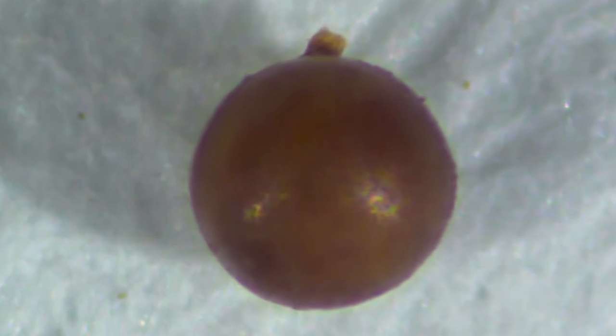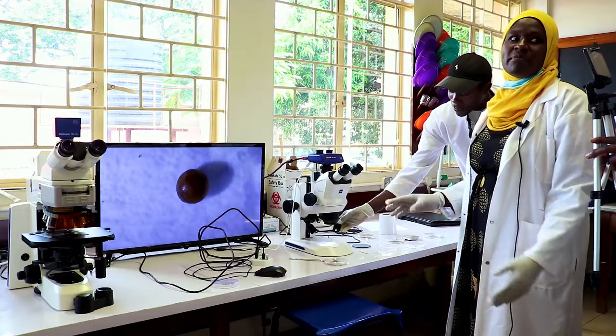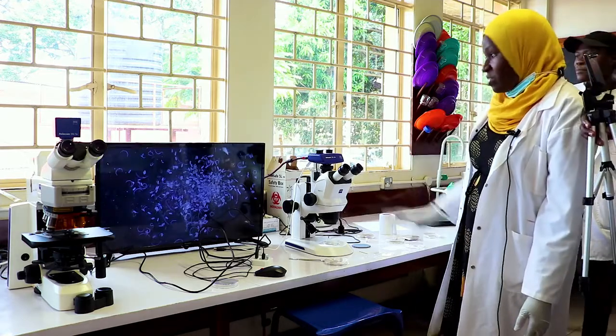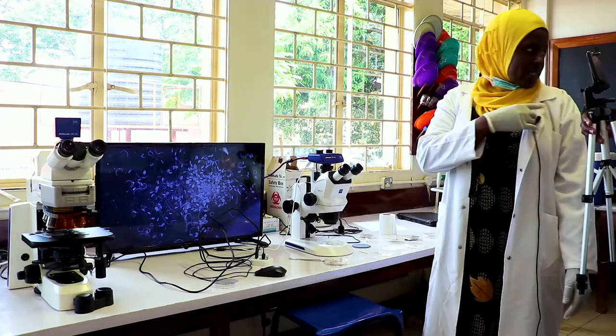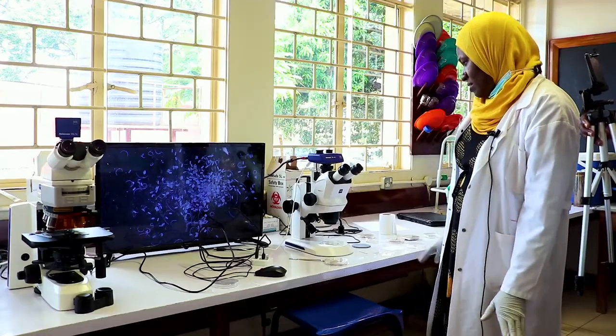So this was a female, then it died, became a cyst, and basically it's enclosing and preserving the eggs. So these are the contents of one cyst. One cyst, which is microscopic, but it has all those eggs, and these are the second stage juveniles that will infect crops. The potato cyst nematode is a very devastating pest of potato.